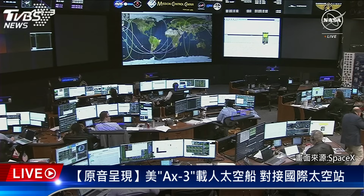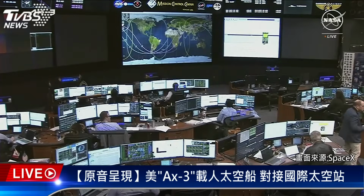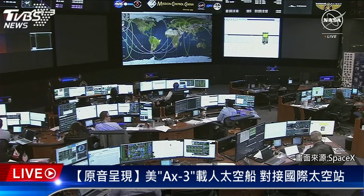You see the screens at the front of the room are a little bit dim. We're right now in an orbital nighttime as we continue to orbit the Earth 260 statute miles over the North Pacific Ocean.